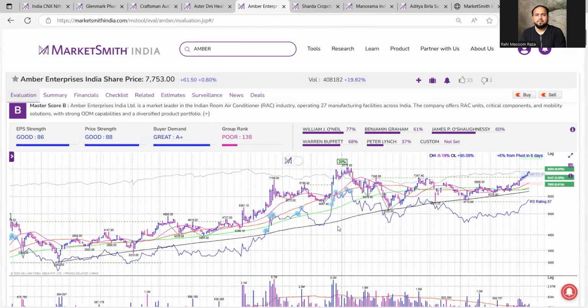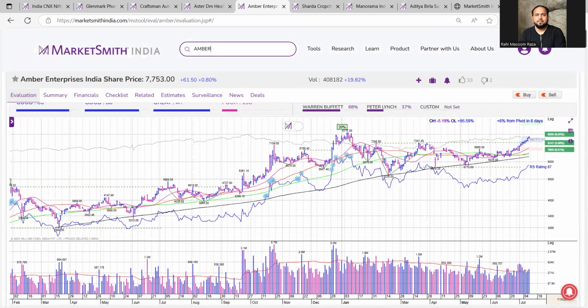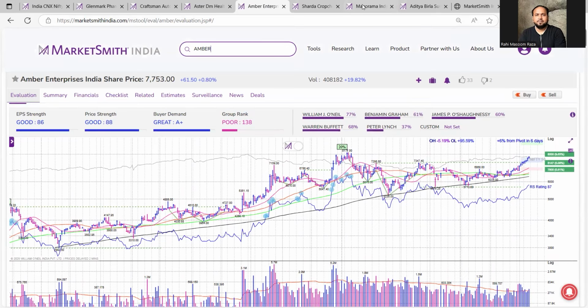The next one is Amber Enterprise. Amber Enterprise is looking appealing at this current juncture. If we look at the price action, it is positive. The overall trend is bullish in this particular stock. If you look at the volume spike, the volume accumulation is also good. The RS line is rising, and the buying demand is A plus.